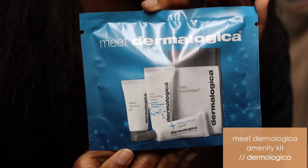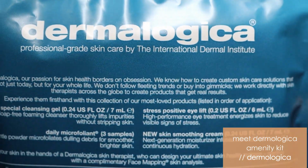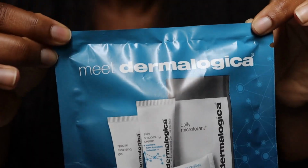Then next I have, what the F is this? So this is, I don't even know what this is. This says meet Dermalogica on it. At Dermalogica, our passion for skin health borders on obsession. We know how to create custom skincare solutions that work not just today but for your whole life. We don't follow fleeting trends or buy into gimmicks. We work directly with skin therapists across the world to create products that get real results. Experience them firsthand with this collection of our most loved products.